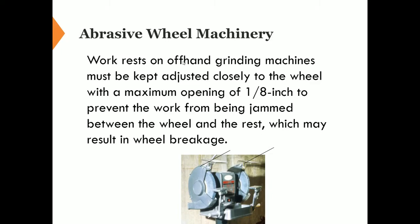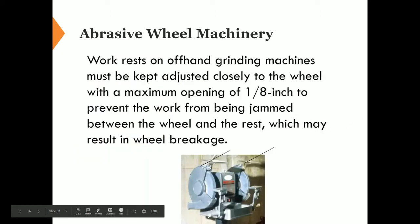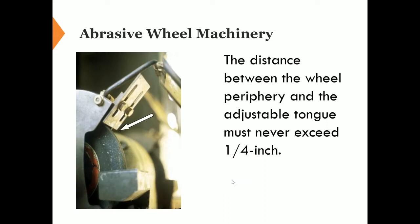The workbench itself can have no more than an opening of 1/8 of an inch. And sorry, my picture looks like it got moved, but the 1/8 of an inch is down here on the bottom between this work rest and the abrasive wheel. No more than 1/8 of an inch, because we don't want fingers to get stuck down in there. And then up top, this is that adjustable tongue guard, can have no more than a 1/4 inch gap in that adjustable tongue guard. Okay.